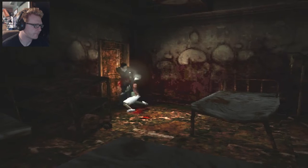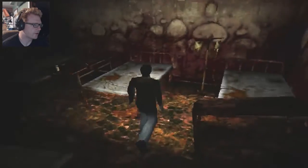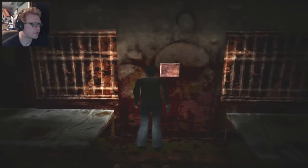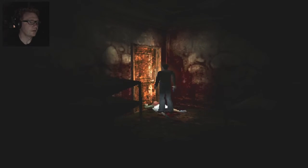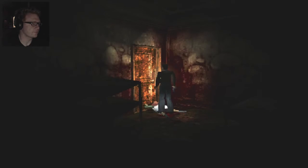Jesus. I'm gonna have to get my shotgun out. That nurse did not go down. Health drink. What is this? A steel plate. It is screwed to the wall. Okay. Whoops. Alright, 304 has that steel plate thing. Alright, I need to go check those other rooms.